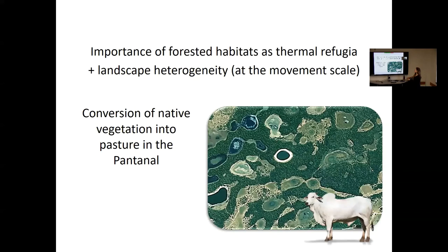And that's especially worrying when you think that conversion of native vegetation is the main threat to the Pantanal nowadays. Between 2000 and 2015, we had a decrease of 43% in woodland vegetation in the Pantanal. And if this rate continues, it is estimated that it could be all converted by 2045, which is like tomorrow.